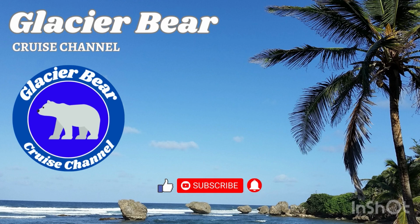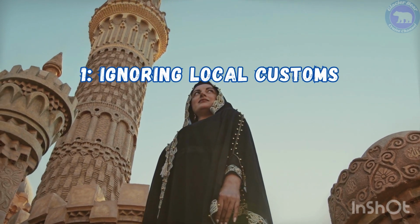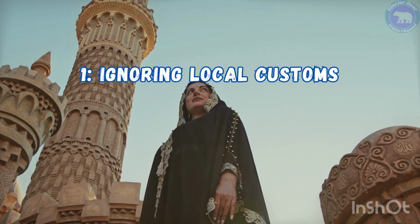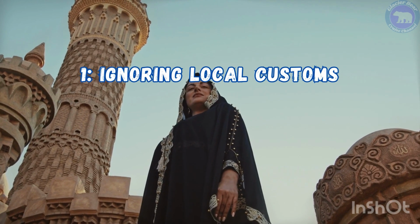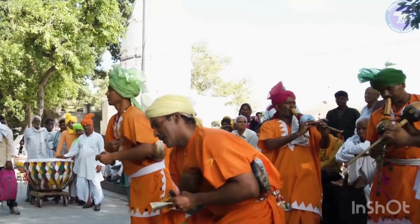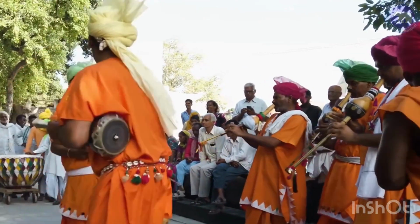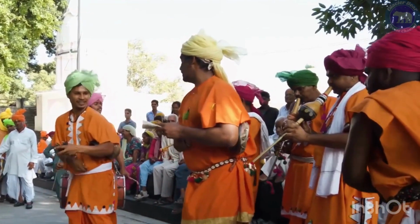Now let's get right into it. At number 1, it's ignoring local customs. Always respect the culture you're visiting. Remember, you're a guest in someone else's country. Be respectful of local customs and traditions. Act courteously towards the locals and make sure you're appropriately dressed to avoid any awkward moments.